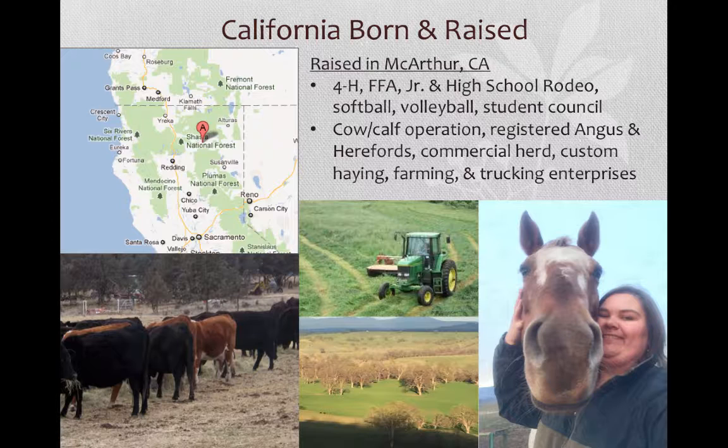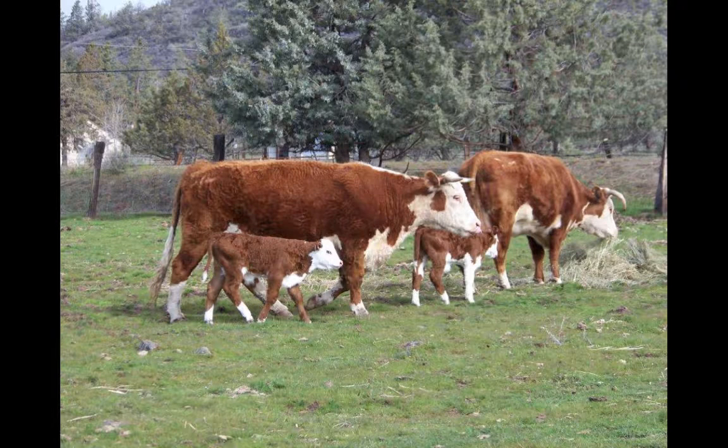So I was raised on a small cow-calf operation that specialized in Angus and Hereford cattle. I actually showed Hereford cattle growing up through the 4-H and FFA programs. And then we also have a custom trucking business that my mom and my dad run, as well as a haying and farming operation. So these are just some cool pictures.